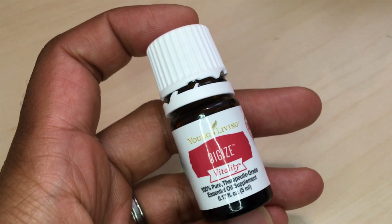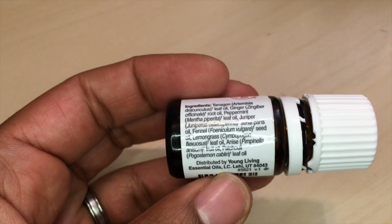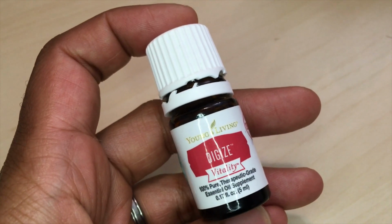And this one here is probably my least favorite one to travel with, but is probably one of the more necessary ones. And so that's why we go in with this one. This one is called Digize. You also get this one in the Young Living starter kit.